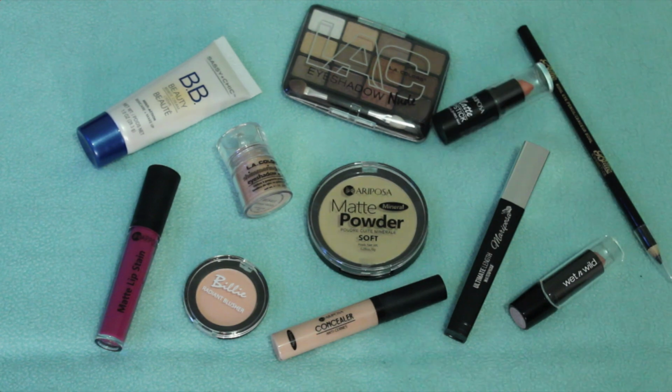The Ariposa lipstick dragged across my lips during application and really clung to any dry patches that I had, which is pretty common with matte formulas. However, it tasted and smelled very strange and chemically, so for that reason alone, I wouldn't use it again.